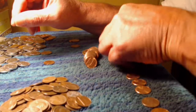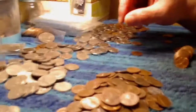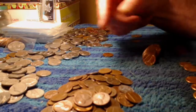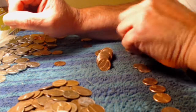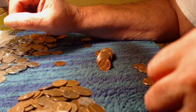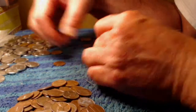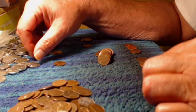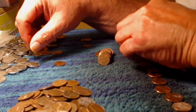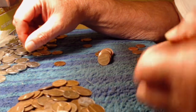And look at this. Look how much copper. This is just the copper out of this box so far. What have I got left? 5, 10, 15. I got 18 rolls left, so 32 rolls. I generally pull out about $5 in copper out of each box. Usually around 10% or more that I get in copper.